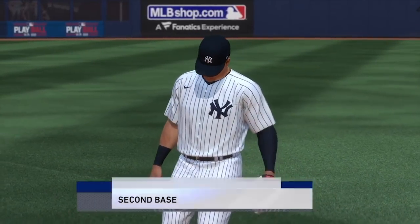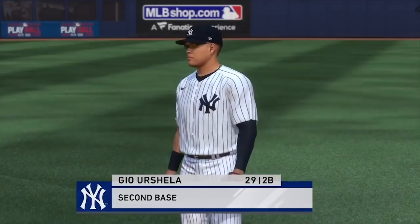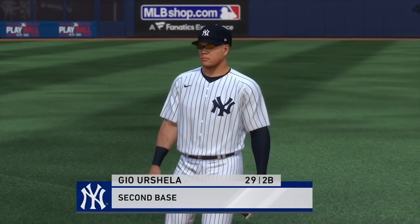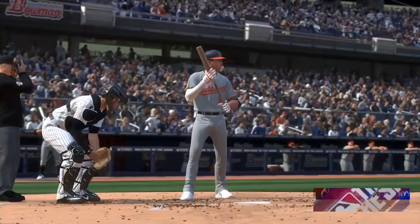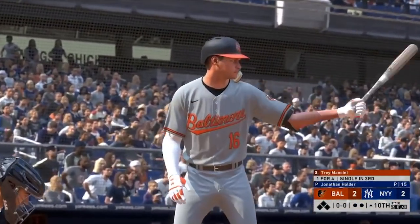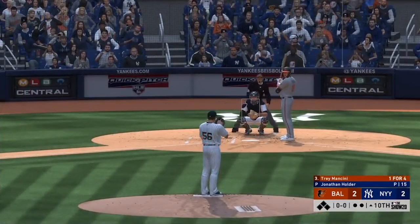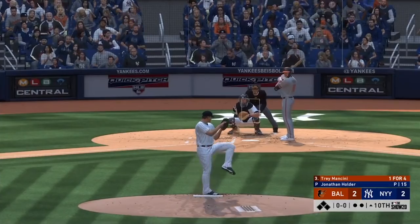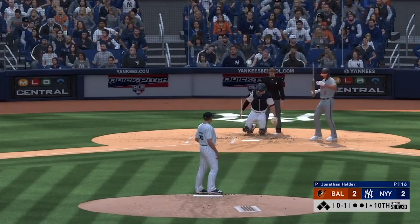Gio Urshela will stay in the ballgame now as he comes on to play second here. Now playing second base, number 29, Gio Urshela. Settling in now, Trey Mancini. He struck out swinging in his last trip to the plate. Yeah, and kind of shocked he got blown away with a fastball. You could tell he was late on that one. And we'll see if he tries to cheat to something this AB.